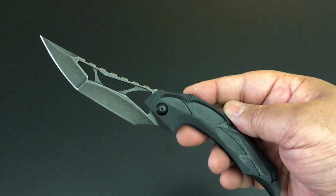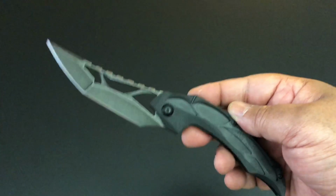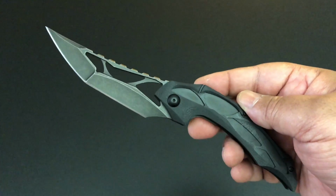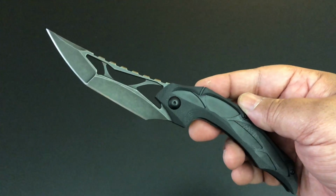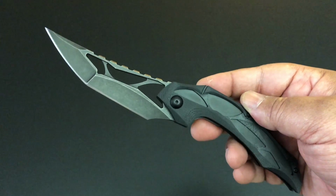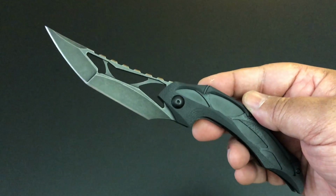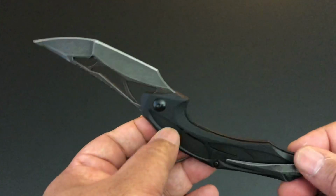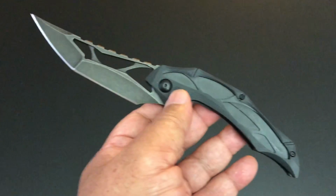It's time again for the knife of the day. Just a quick note, it's Thursday as I'm recording this. I'm expecting four new Spydical knives tonight, so tomorrow will be a Spydical day. And then we'll go into next week with knives of the day.